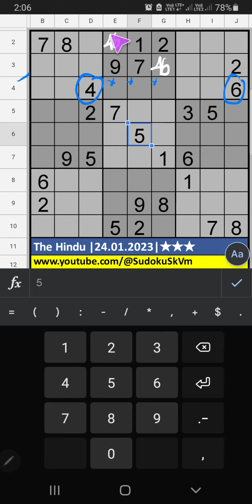3, 8, 5. Column E, column F, we have 5. So 5 can't come in these cells. The 5 is confirmed here. Then only 2 numbers are remaining, 3 and 8. It will come in another 2 cells. We will confirm later.